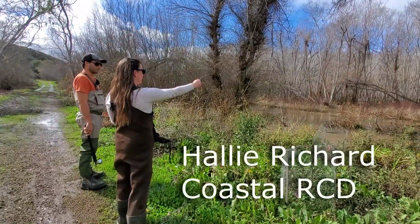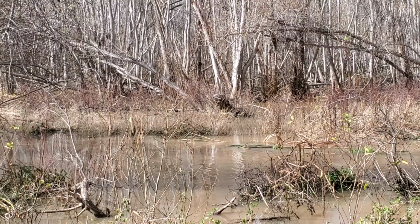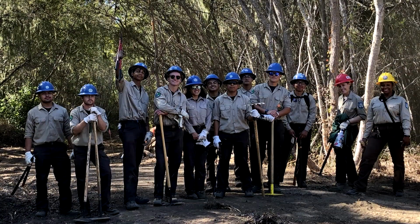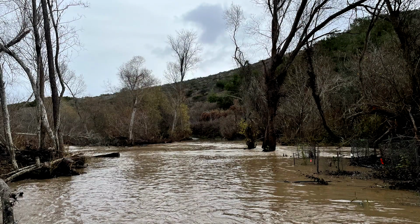Imagine 30 feet in front of you was this earthen levee. The removal of these levees and the whole restoration project was the first time that this system accessed this whole floodplain. My name is Linda Chipping. I am a director on the board for the Coastal San Luis RCD.